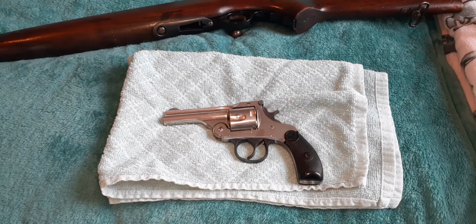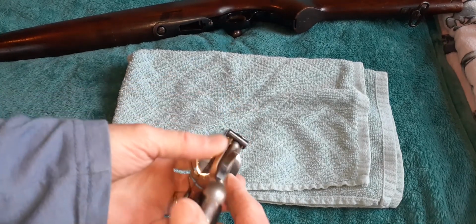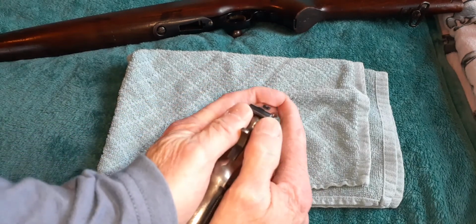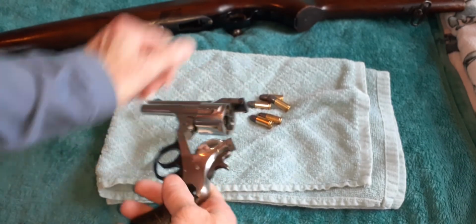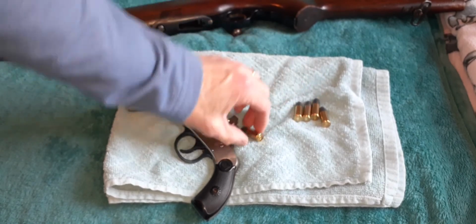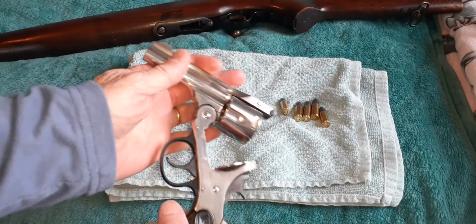It's definitely out there. All right, this video is about my Harrington and Richardson. This is called a Top Break. Okay, now it is loaded, so what I'm going to do is unload it because I keep this guy. It is unloaded, so there you go. I keep this guy in one of my drawers for a little spare revolver in case I ever need it. It is 100% dependable because it's in excellent shape.